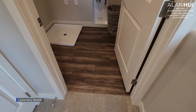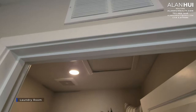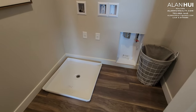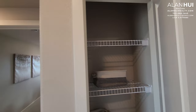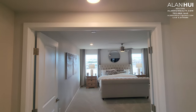Starting with the laundry room. It's a bit on the smaller side. You just have enough room for a washer and dryer. And there's also access to your attic from above. A small linen closet. And this door leads to your primary bedroom.